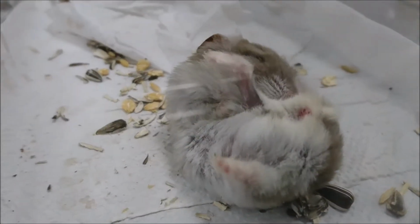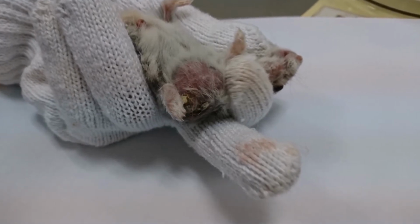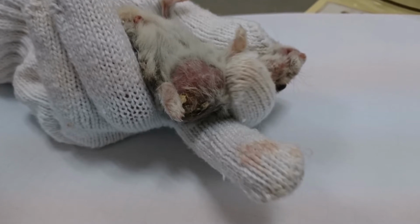Is it a cyst? A wart? What is that huge red lump on the hamster? That is a large subcutaneous tumor which causes the hamster much pain and irritation.